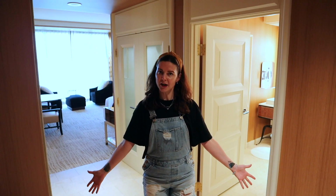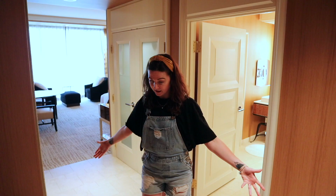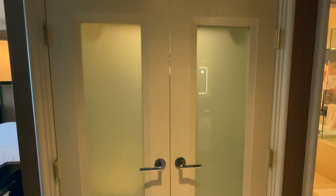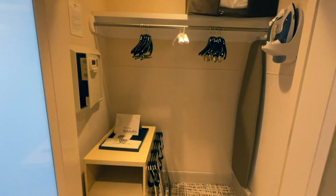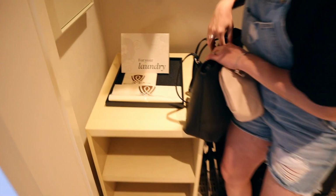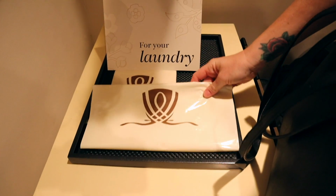Welcome to our panoramic king room at the Wynn Hotel. Right now I'm standing in the foyer. It's massive. We have a very spacious wardrobe, all of the coat hangers you could possibly want, a safe, and just behind my bag here I did notice that they do your laundry for you. That's no doubt going to be expensive.